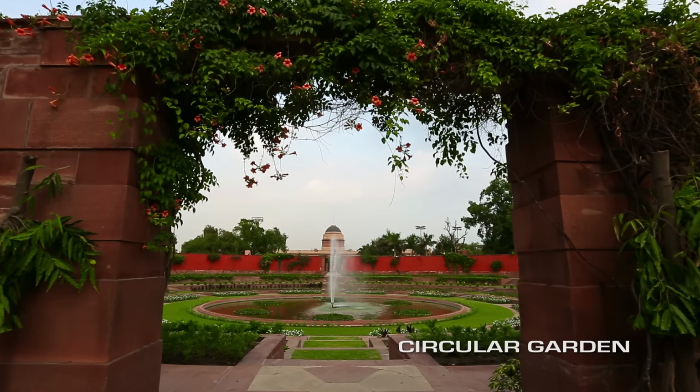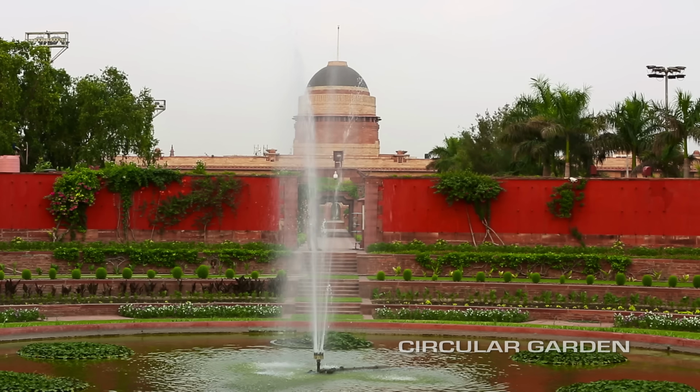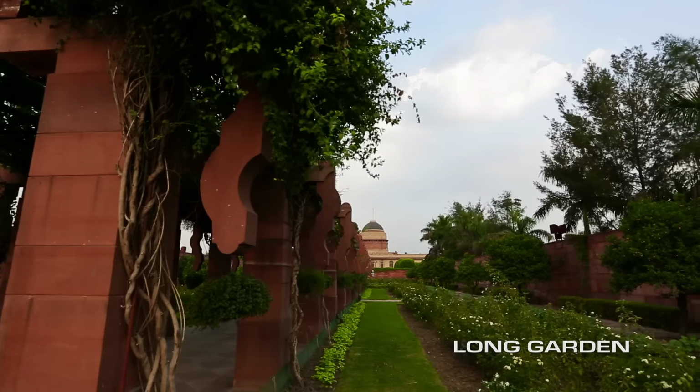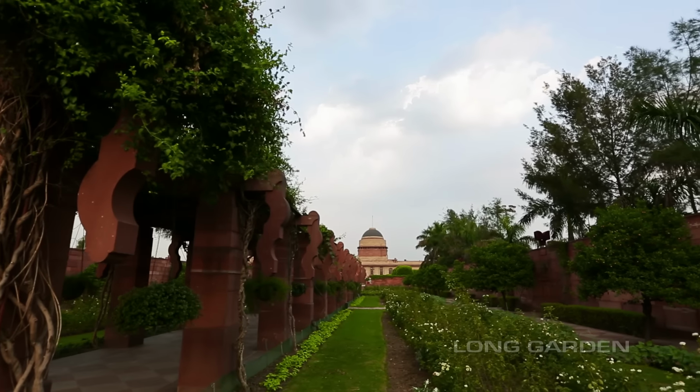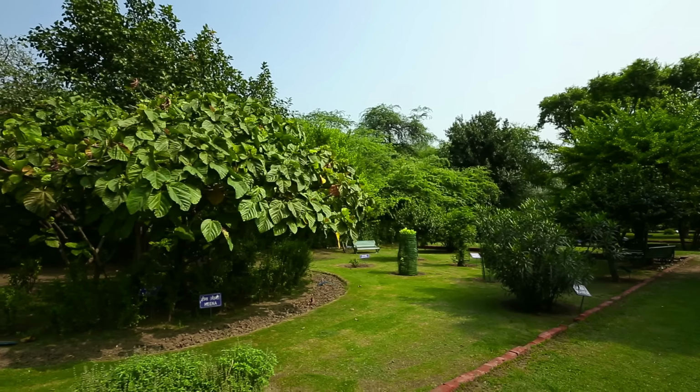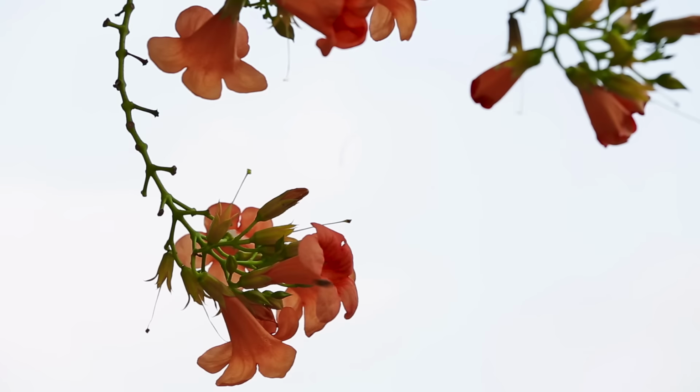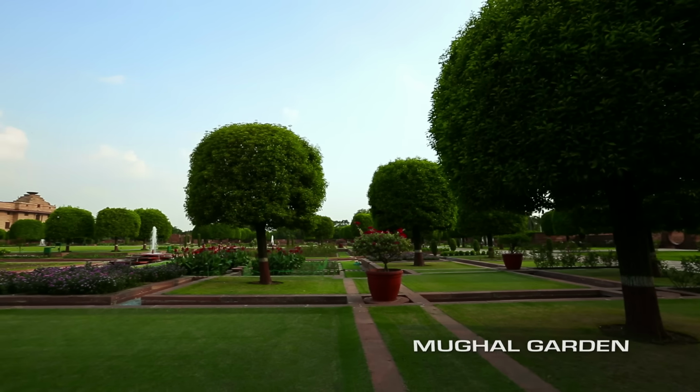Almost 60% of the President's estate, that is more than 190 acres, is green, comprising dense foliage and rare flora and fauna. Besides spiritual, herbal, cactus and nakshatra gardens, it includes the sprawling Mughal gardens.